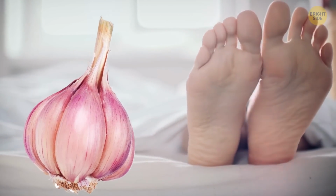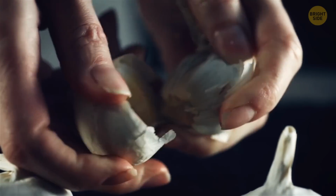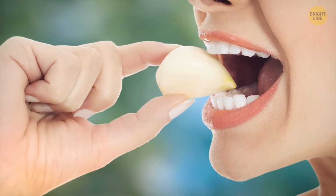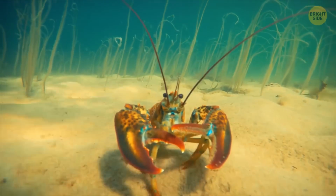Try one. You can taste garlic with your feet. Rub a clove right in your feet. Of course, take the socks off beforehand and wait for it. The chemical responsible for its unique smell can be absorbed through the skin, even though the clove never was in your mouth. By the way, lobsters can try out the same experiment. Well, they actually taste food with their feet.